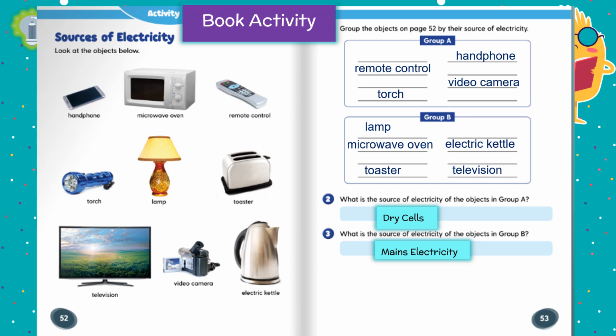What is the source of electricity for Group A? Dry cells. Group B: lamp, microwave oven, electric kettle, toaster, television. What is the source of electricity for Group B?